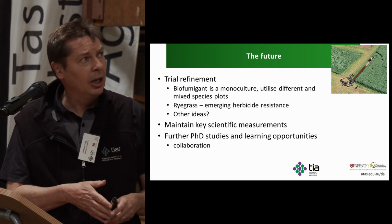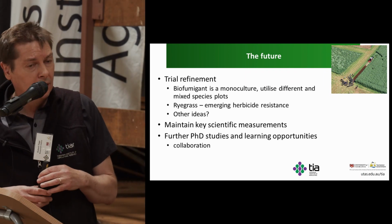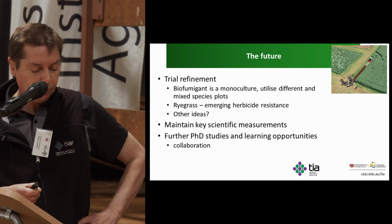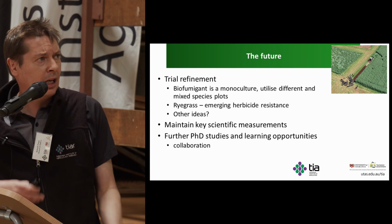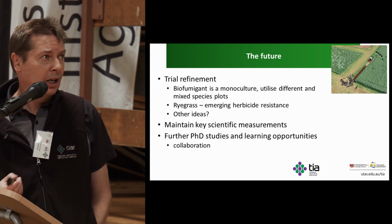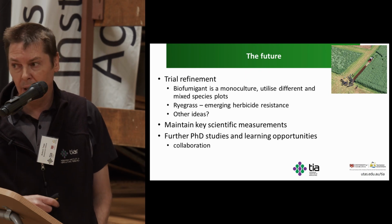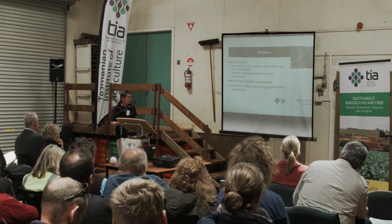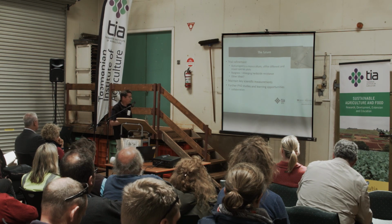Where to from here? We recognise that we're growing caliante as a monoculture. That's probably not ideal. Future work needs to probably use a series of different mixes. From a ryegrass perspective, that's traditionally been used in Tasmania as a cover crop, but there may be issues relating to emerging herbicide resistance in this area, and some operations are looking at replacing ryegrass with other options for grass cover crops. This work will maintain key scientific measures, specifically over the next 5 to 6 months while there's a little bit of funding coming out of the Aggregate project.